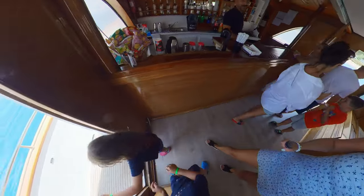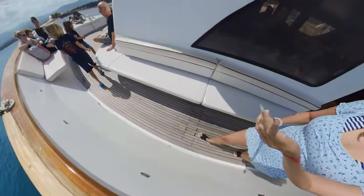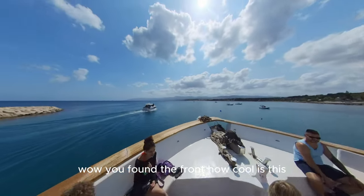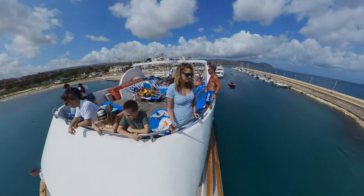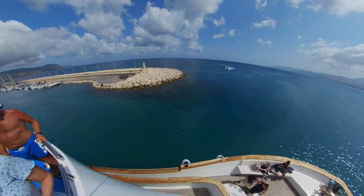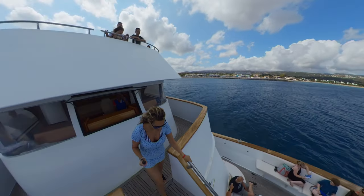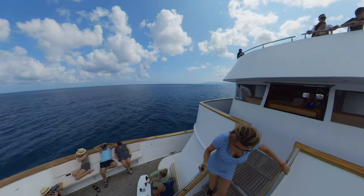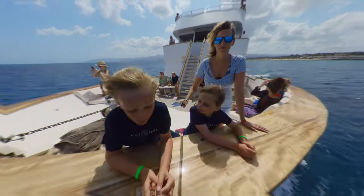There are many different options to choose from. Depending on your budget and preferences, you can book a half day trip, a full day trip, a private yacht charter, or even a combination tour with a 4x4 safari. The Blue Lagoon is one of the most popular attractions in Cyprus, and I can see why. This secluded bay is located in a protected area of natural beauty and biodiversity. It is famous for its warm and calm waters, which are ideal for swimming, snorkeling, and relaxing. And of course, turquoise waters.